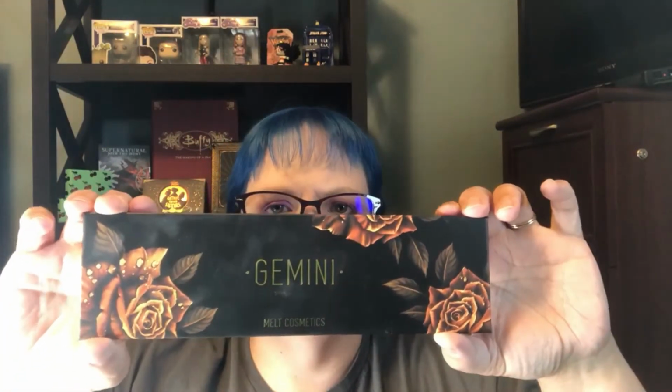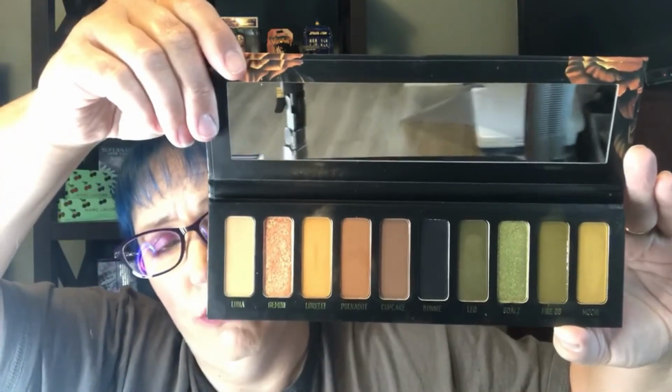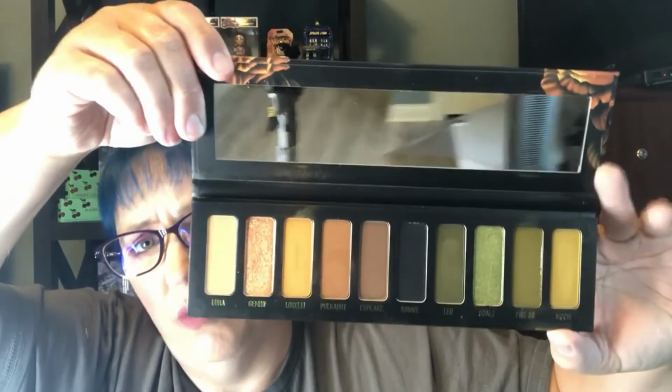Sorry, just realized I shook it. All right, next I have the Melt Gemini palette. It's the only one I have from Melt because it had great reviews from what I had seen. So I decided to go with it when it was on sale, and I'm glad I did.